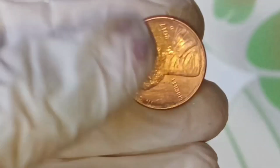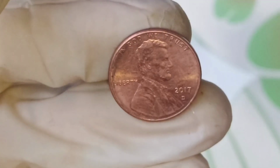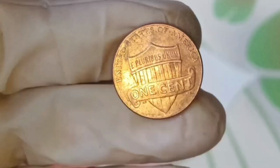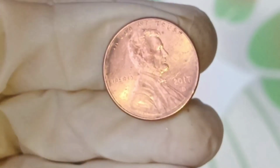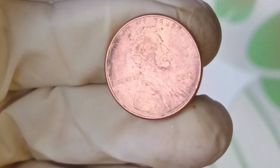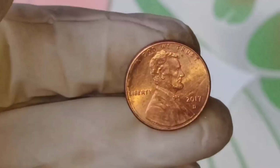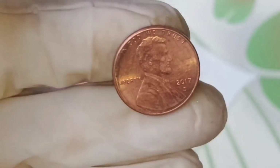At first glance, you'd never think a copper-plated zinc penny minted in 2017 would be capable of commanding such a jaw-dropping value, especially when billions of pennies are churned out each year by the US Mint. Yet, this specific cent has turned heads, attracted collectors from every corner of the globe, and remains the subject of intense fascination due to its unique and incredibly rare attributes, starting with the mysterious presence of the P mint mark.